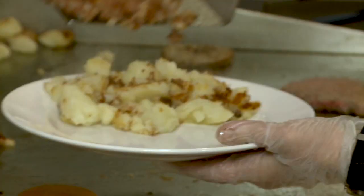Welcome back to New Day Cleveland. Today, it's all about grab and go. So we are running into the Gateway Diner to see what's on the menu here.